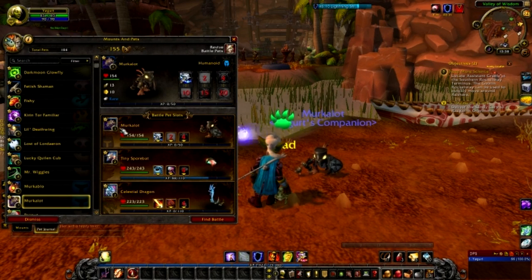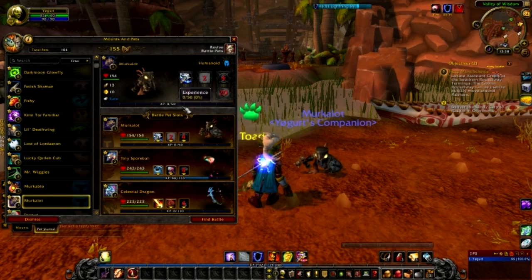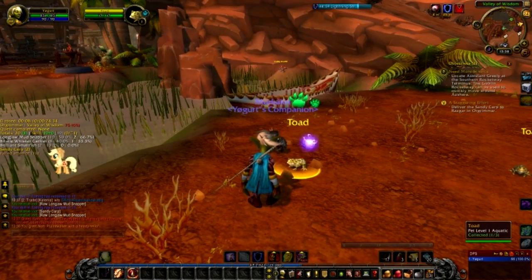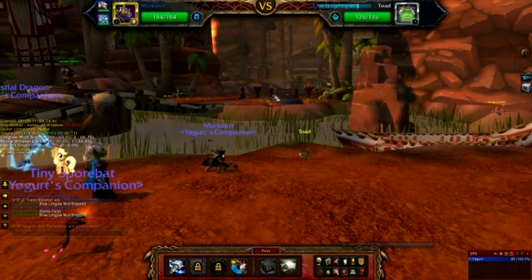I've got Mercolot, which is level 1. That seems fair to me. Got my little celestial dragon and my tiny spore bat. So I reckon that's fair enough. Let's see if we can engage this toad. It's probably been a while since you guys have seen me do a pet battle. And of course, this is total Pokemon. That's what we're talking about right here.